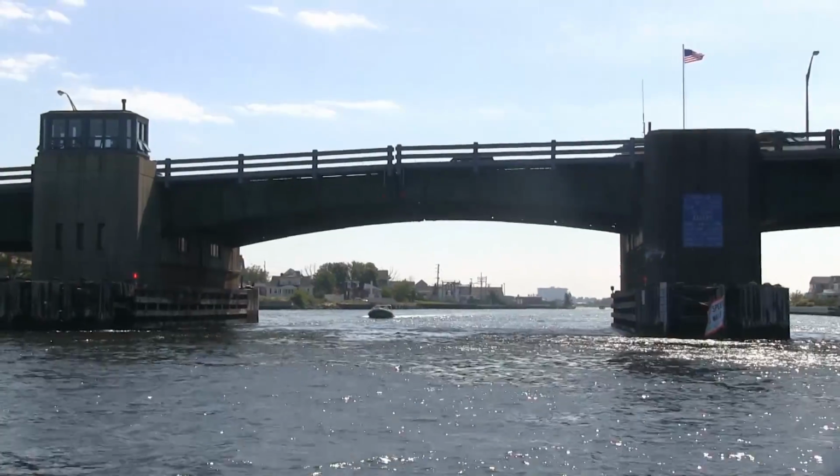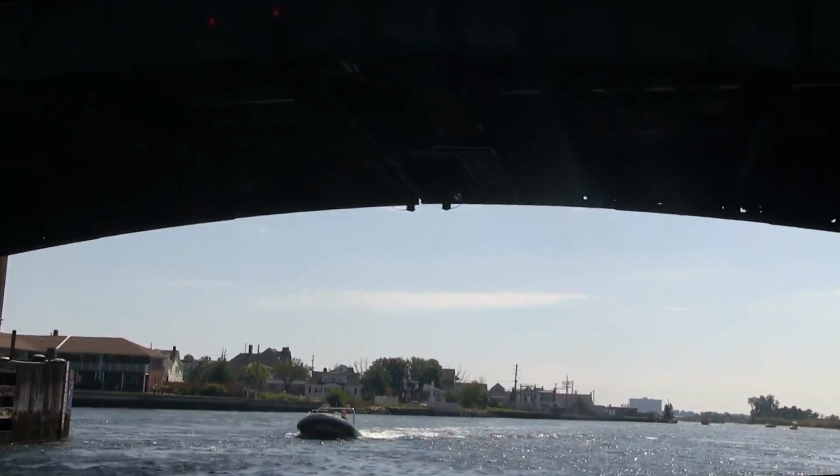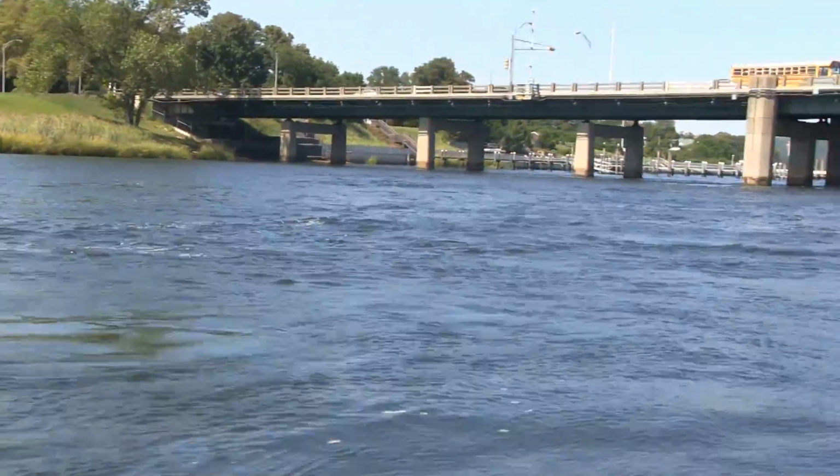Shall we do it? Okay, but I gotta warn you that this is the smallest area, the narrowest part of the Shrewsbury River, where the water tries to squeeze through and the currents are treacherous. I mean, my boat sometimes goes sideways in the current. We made it.